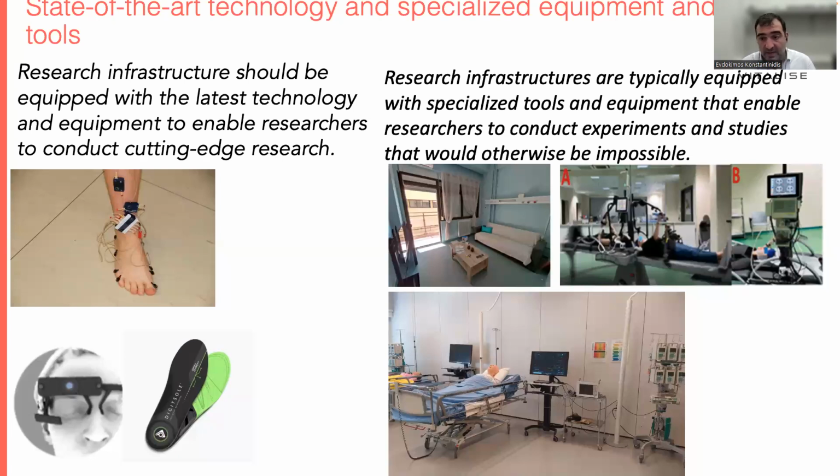Like you can see in the right figure with A and B, this is the centrifuge arm, which is an arm that creates gravity. And the experiments around it are about supporting or contributing to the rehabilitation of post-stroke patients. And this technology comes from equipment that was used for the rehabilitation of the astronauts.